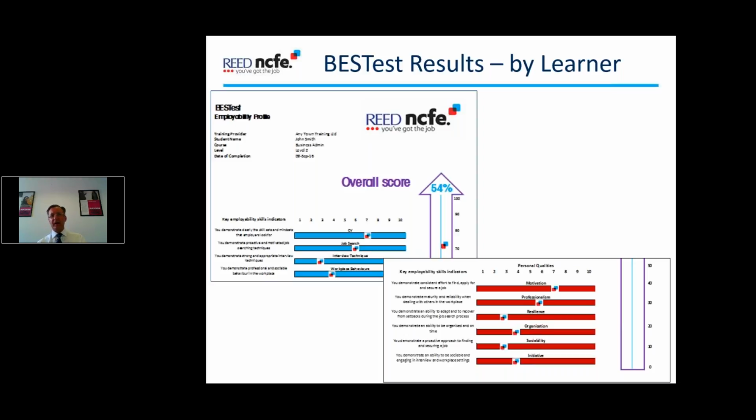More usefully, I think, for you, you will see that beneath that overall score there sits 4 blue slider bars and 6 red slider bars. Those 4 blue slider bars are the scores, the individual scores for those 4 hard employability skills that we talked about: CVs, job search, interviews, and workplace behaviours. The 6 red slider bars are the scores for those 6 soft skills that we talked about.